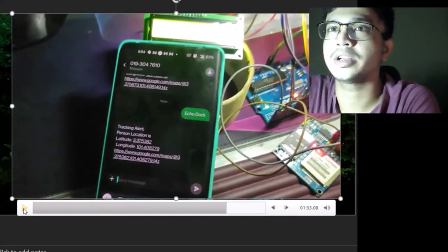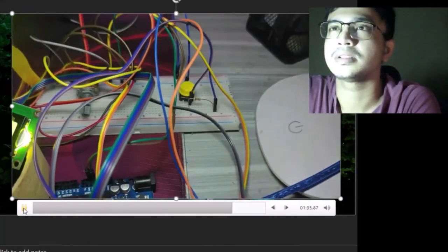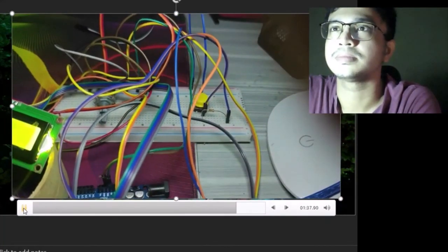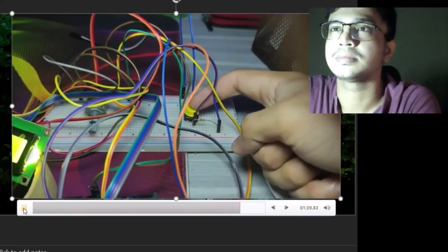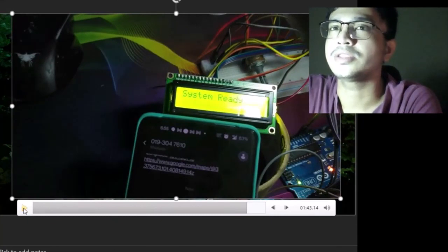So now I'm going to initiate the danger message by triggering the button. The LCD will show the message sent.